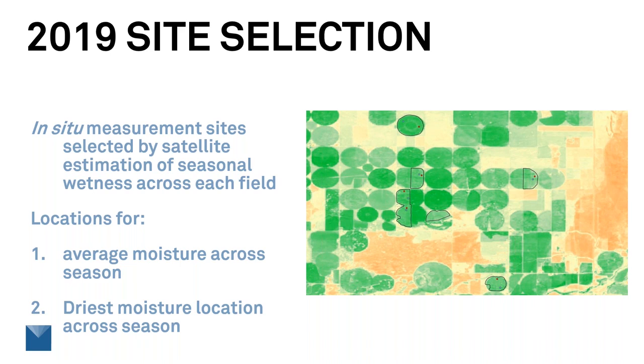And there are 6 shown here. There's actually a 7th. I'm not sure exactly where that is, but one of the collaborators on the project, Ryan Smith, went through and analyzed the seasonal wetness across each of these fields over the last several seasons. And when he did that, he was able to find a very dry point in the field and an average point in the field, so that represented the entire field. So in red on this field, you'll see these red dots. That's the driest location that the satellite sensed over the last several years, and the green represents the average location, the average moisture across the season.